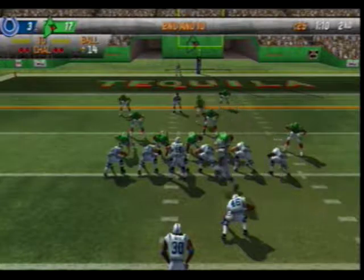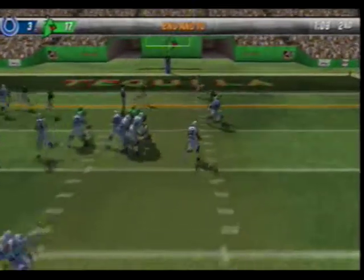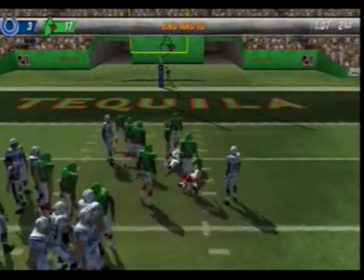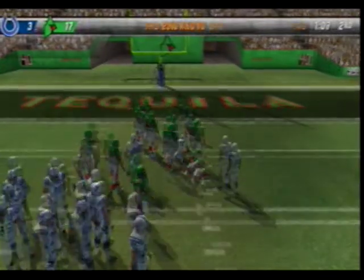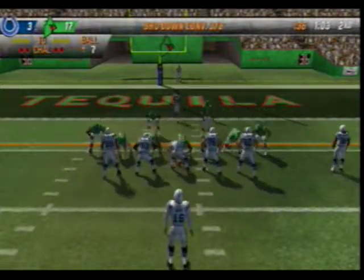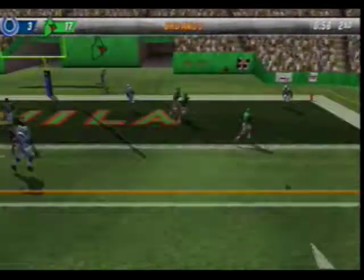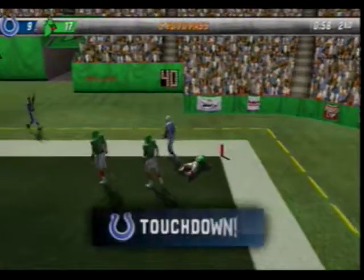Hunter sends a man in motion. Baker is there on the stop at the 7-yard line. What they're doing here is keeping the defense from huddling up. It keeps the same defense on the field. Trying for the end zone before halftime.